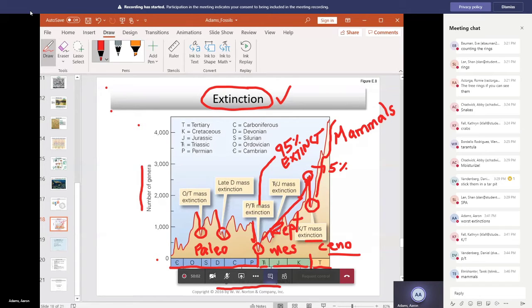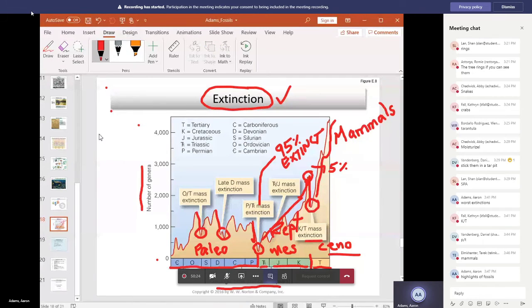Okay, so let's just summarize here. What do you guys see as some highlights for today? Can you share? And I would love to hear your voices too, but you have to unmute your microphone. Just share with the class what you are picking up as some of the main points for fossils, or things that you've learned about fossils today. Or you can type something, that's fine too.